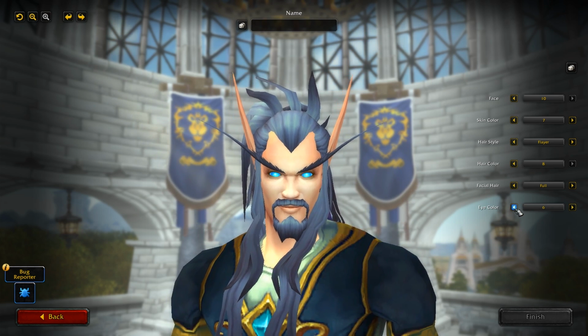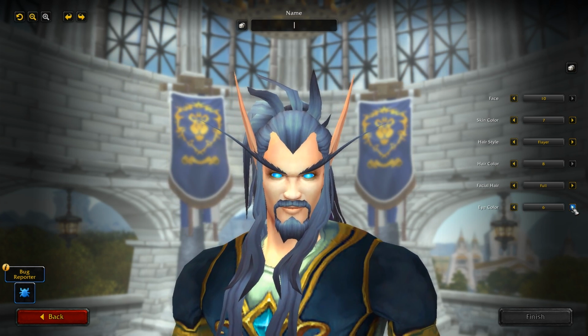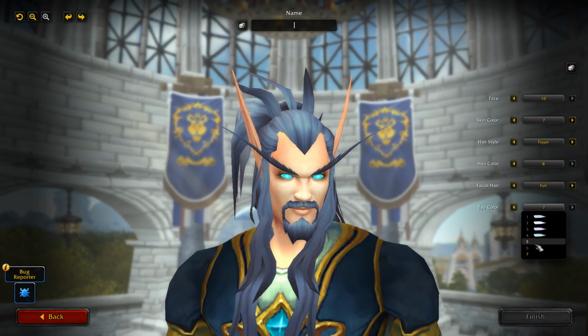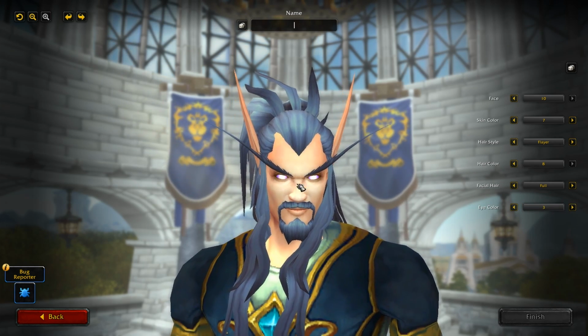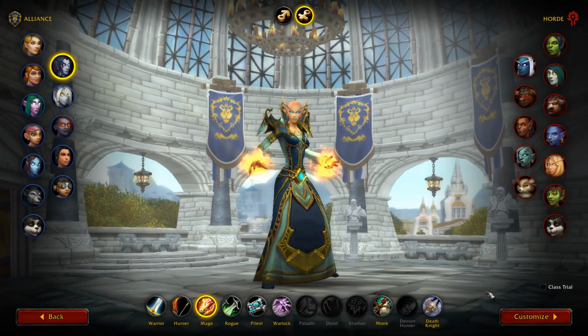In 3 different shades of blue, which are very different when you take a look. You've got a super light blue, a darker blue, and then a combination of the two. So yeah, 7 different eye colors available for the Void Elves, which look really cool. I really do like the purple eyes. I think that looks awesome. So jumping into the female now, a similar sort of story.